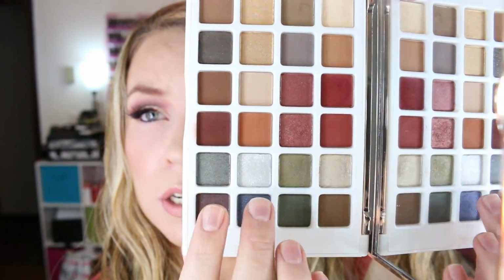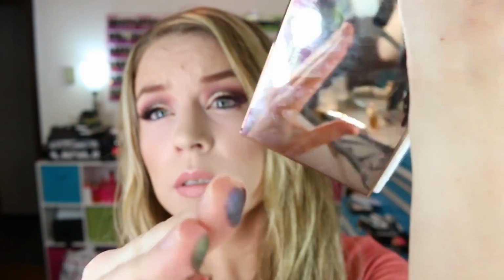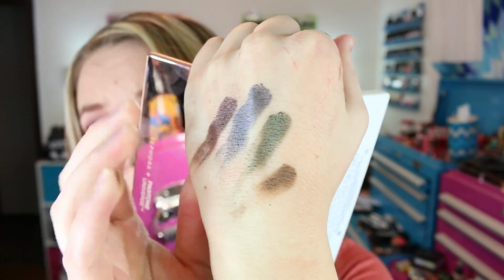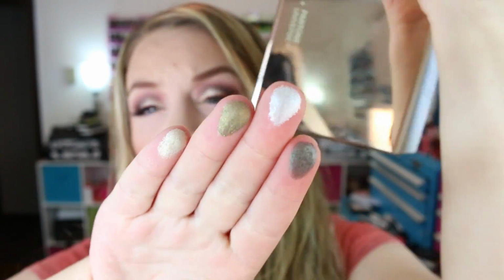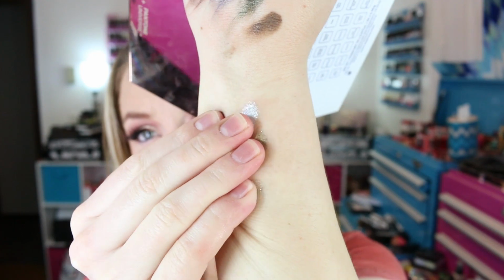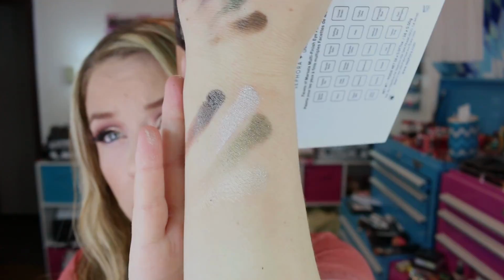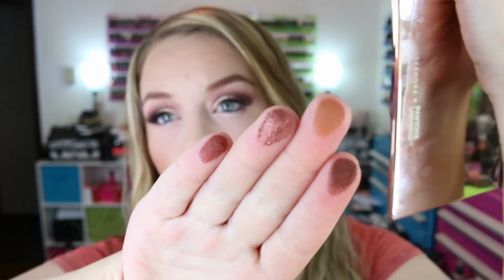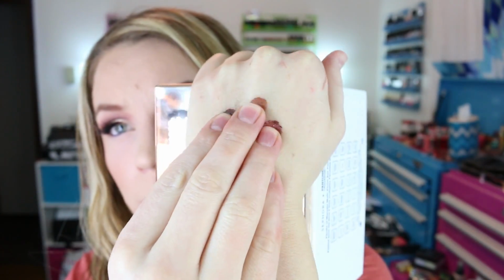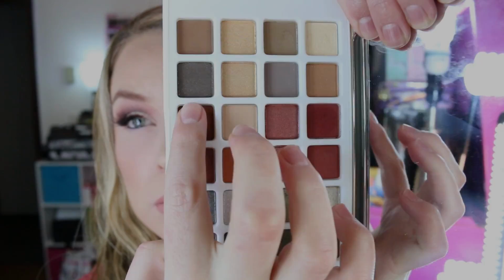So let me give you guys some swatches of these. They're very pigmented. I was really, really happy with this. There's those ones. And then these guys. And then these next four. Ooh, those are some beautiful colors. These ones.